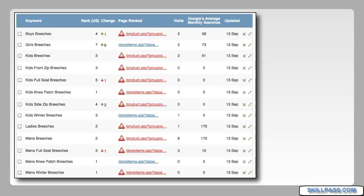And so this is for an equestrian website, and I'm using LinkDex here to show me the rankings for these words. Now what LinkDex is showing me is the rank. It's also showing me the amount of visits I got for that keyword and Google's average monthly searches. Now this is a good report in that it shows me if I have a very good ranking, such as ladies' breeches at number 2, and I got 1 visit from that number 2 ranking, but Google is showing me that only 170 people searched for that phrase in that same time period.